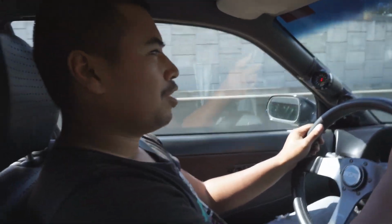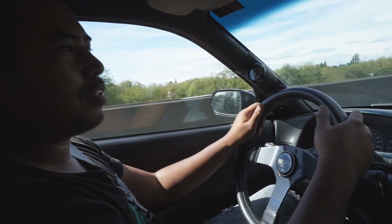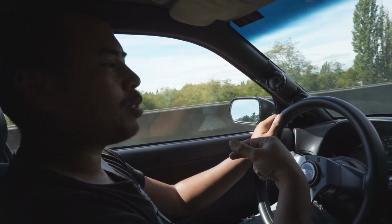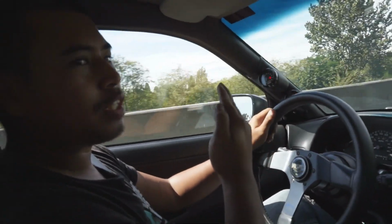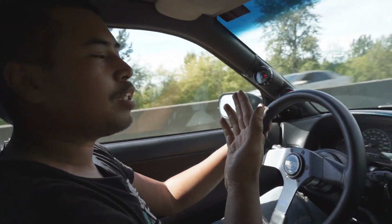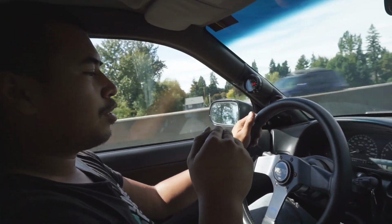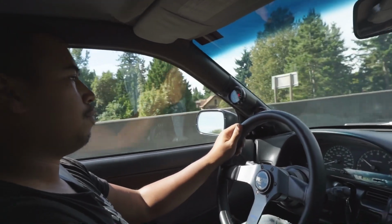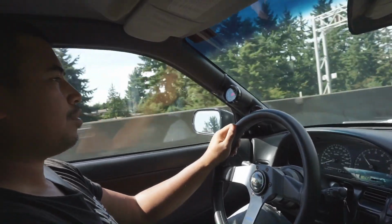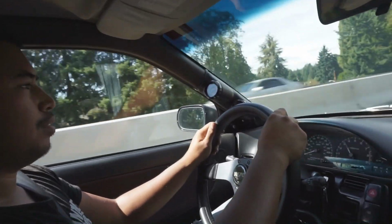So this car is laggier than mine. Yeah. But once it picks up, it goes. Like my car spools 1,000 RPMs earlier. Yeah. So my car is more linear power band, so it feels like it doesn't really have a turbo. It's like a V8, right? That's what it feels like. But this car, once you get into like 3,500 RPMs, it'll just go. I mean, I kind of like it because it just feels like a turbo engine.